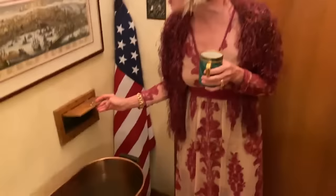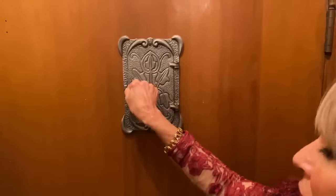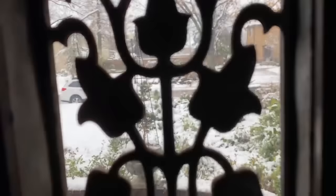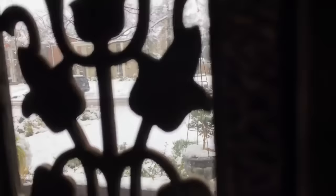And then this is kind of a fun little detail. This is a little window peek, so you could see what guests were at your door before you opened the door itself. And look at that. Isn't that magical? It's actually snowing outside. Stewart, see if you can pan over from my perspective. I love being able to look outside and seeing my neighbor's holiday decorations.